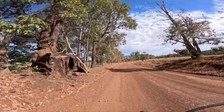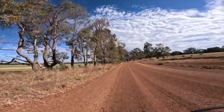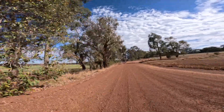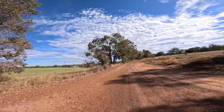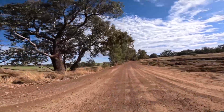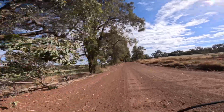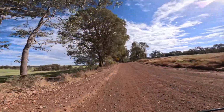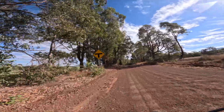Out into some open ground, and far off on the left, out of view, I can make out a fairly busy road, and I reckon that's Collie Road, which is what I've been looking for. T-junction coming up, I think that will be Gastaldo. Let's see how good my reckoning is.